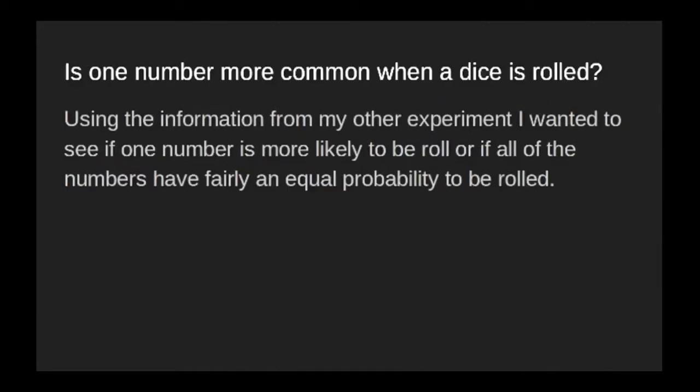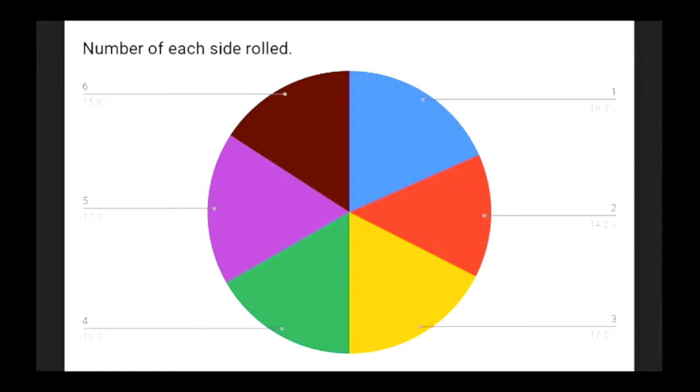I used the information from the other experiment to see if I have a higher probability of rolling a different number with any hand. This will show if I have a number that is more likely to be rolled than another. This is a chart. As you can see, all the numbers are pretty much equal, so no number has really more chance. This is the dice I used. This is the paper I used to keep score.